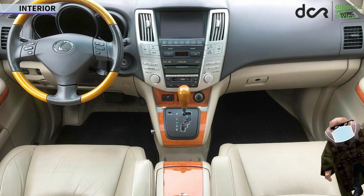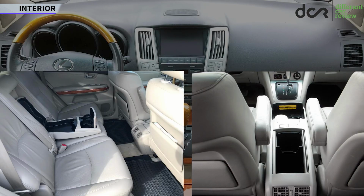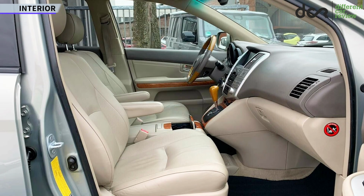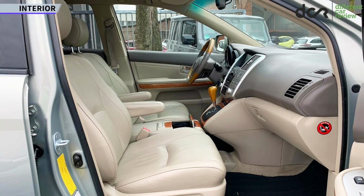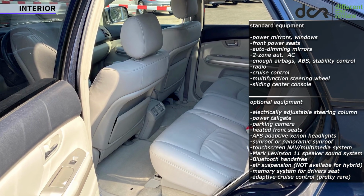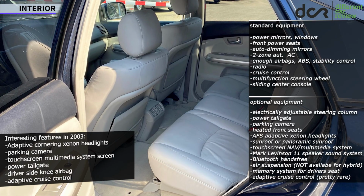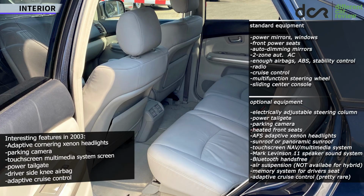The interior of this SUV or crossover, whatever you want to call it, is more of a practical place with comfortable front and rear seats and with enough space for the passengers. Most of these cars are also well equipped, and since this is a Lexus, it can have some interesting features which were awesome back in 2003.